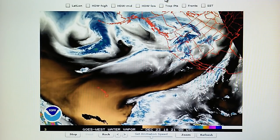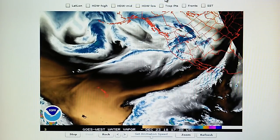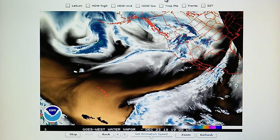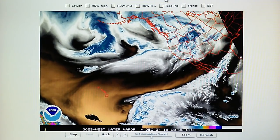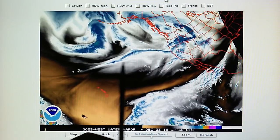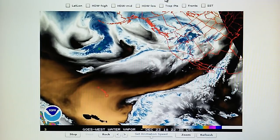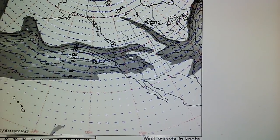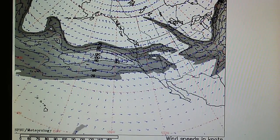Okay, so we've had a very heavy aerosol chemtrail spraying all week long, on and off. Today is particularly heavy. Yesterday and today, especially today, this is really bad. We have jet stream flow moving right into California. Let's take a quick look at the jet stream map right now, and we can see that flow pattern directly into Oregon, California, and also into Washington.